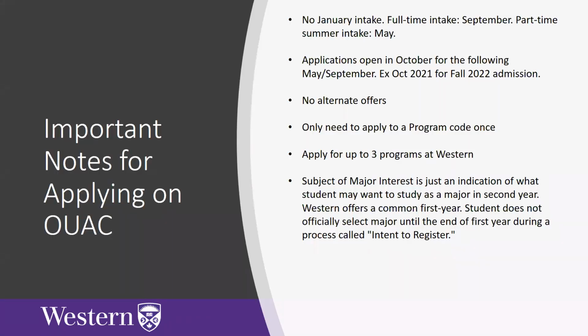Some other important notes: Western does not offer a January intake. Our only full-time intake is in September. We do offer a part-time intake in May that a student could indicate they want to start in, but it is solely part-time. Applications each year open in October for the following September, so applications are now open.